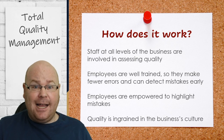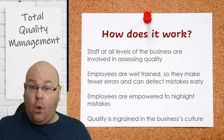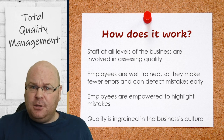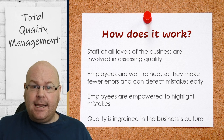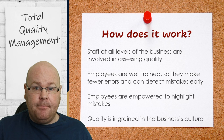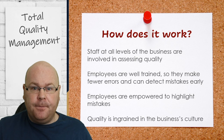Now, this means that employees have to be highly trained, not just so that mistakes are less likely to happen, but that they also have the skills to assess the quality of the work that they're doing and spot when quality levels aren't right and rectify it and repair it before sending it on to the next stage of the production process. In fact, employees are even trained so that they can assess the quality of each other's work. Because with TQM, employees are empowered to return work to their colleagues if they feel that it's been passed to them and it's not of a satisfactory quality level.